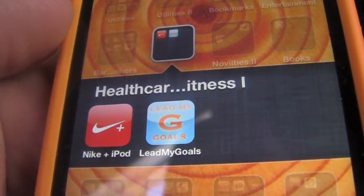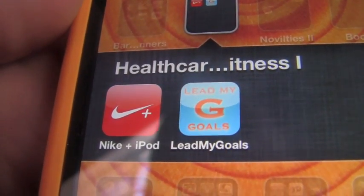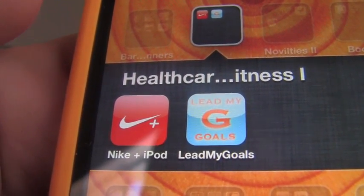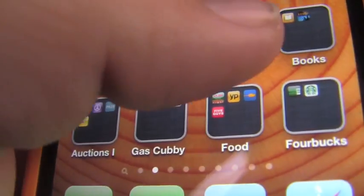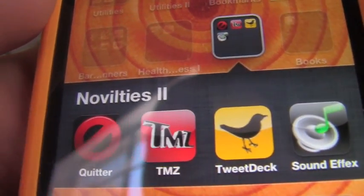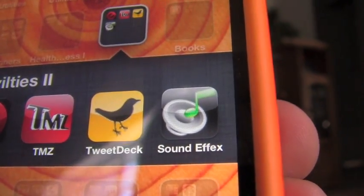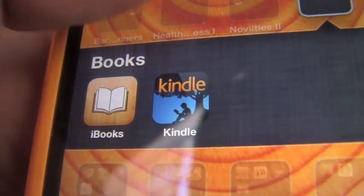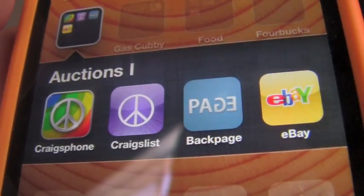Healthcare and fitness: Nike iPod and Lose My Goals. The Nike iPod is really cool because if you're jogging on a treadmill or walking, or I use it on my Lyric, it'll tell you how many calories you burned, how far you've walked, all that stuff. It uses GPS. Novelties: I've got Quitter, which is my quit smoking app, TMZ, TweetDeck again, and sound effects. The next one I've got books, iBooks and Kindle. Auctions, this is any kind of websites for Craigslist, Backpage, and eBay.